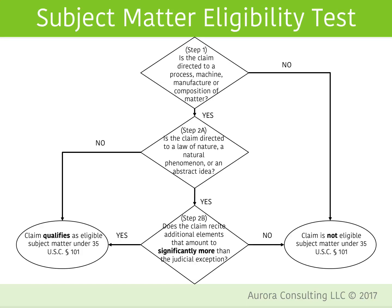In 2012, there was the famous Mayo versus Prometheus Labs, and then in 2014, the Alice versus CLS Bank Supreme Court decisions. And collectively, what those have done to patent law is essentially create this subject matter eligibility test, which a test usually means that there's a clear path to how you can pass it, but that's not the case here. All we have is this framework to work with, and hoping that we can get the right combination of words to overcome this, or to move past this framework.